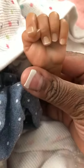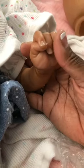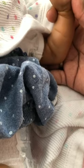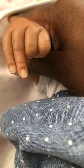What I've been doing lately is reweighting my babies. Oh, look at this beautiful hand. I don't know if you can guess who she is, what kit she is, just by seeing this hand and her foot. But as I was saying, I've been reweighting. I reweighted Zamira, and I reweighted Jeremiah, as well as Shiloh, but only. Look at those beautiful nails.